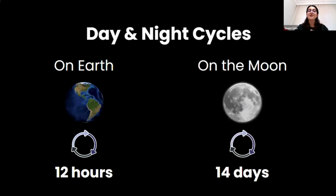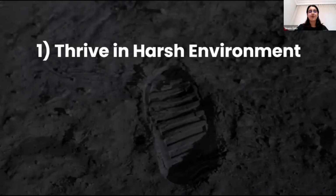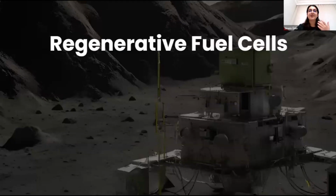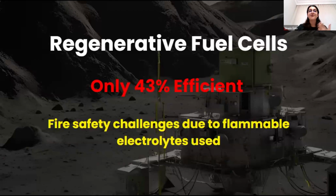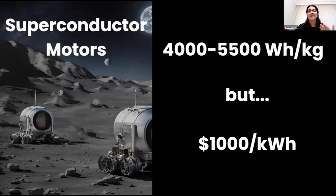Instead, there are continuous 14 days of lunar day and night periods, and in order to sustain vital operations such as communication, exploration, and habitat needs, it is imperative that we overcome the limitations of solar power and ensure continuous energy supply to the lunar base. Therefore, we need an energy storage option that can thrive in the harsh environment of the moon, work efficiently, and be economically viable. If we look at the current options, regenerative fuel cells are NASA's candidate for energy storage, but they're only 43% efficient, and another downside is that they will always have fire safety challenges due to the flammable electrolytes used inside. And to this date, even the most innovative solutions in energy storage, like you see in this photo, superconductor motors, couldn't stay within NASA's budget.